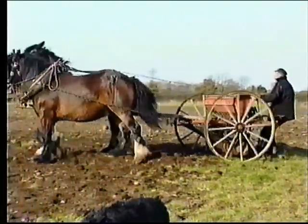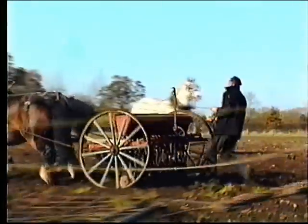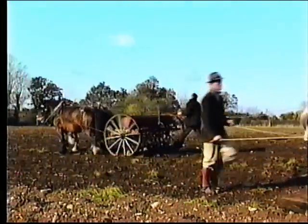Horse-drawn seed drills were often used to sow the new crop. The wheels of the drill have to drive its mechanism, which makes them very hard work to pull. The discs, or coulters, cut a slot into the seed bed where the seeds are planted, about an inch to an inch and a half deep.